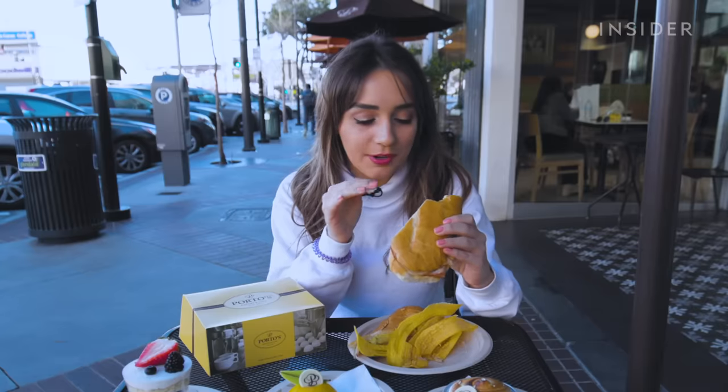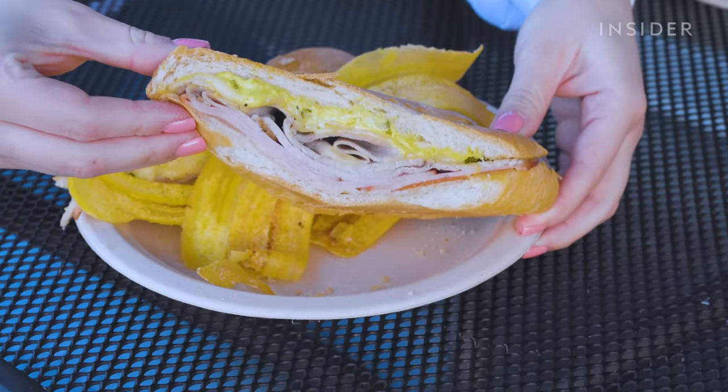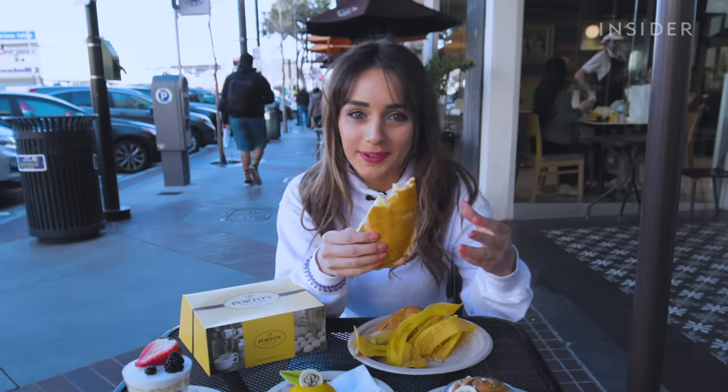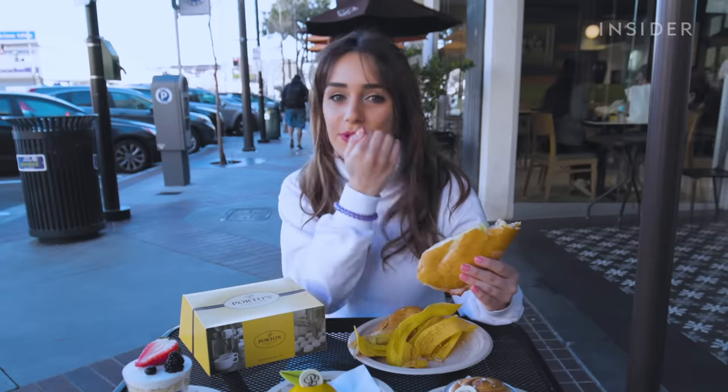Wow. This sandwich is like layers of perfection. I feel like every ingredient has a specific purpose. And the bread makes it all perfect. It has like a crunch, but it's also so soft that it doesn't like scrape the top of your mouth.